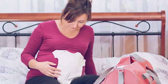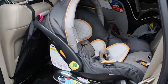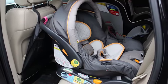Remember, when you are packing, you do not need to bring the baby bag yet. It's best to have the car seat installed in your back seat ahead of time. Just bring the essentials that you will need while you are in labor. Feel free to bring music with you if you wish.